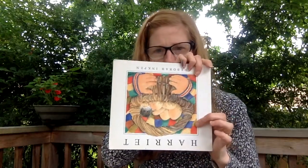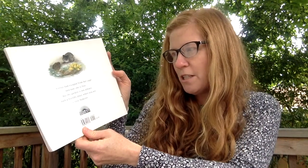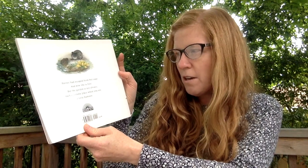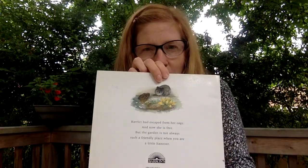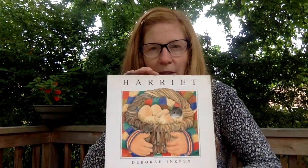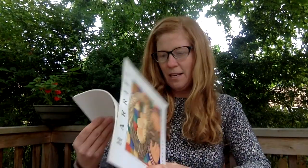It's upside down. It's about Harriet. And it tells me a little bit about the book on the back. It says, Harriet has escaped from her cage, and now she is free. But the garden is not always such a friendly place when you are a little hamster. So already we can tell a little bit about this story. It's going to be about a lost pet. I've never owned a hamster as a pet before. Maybe you have. All right, here we go.